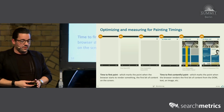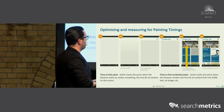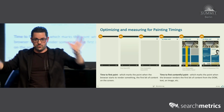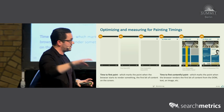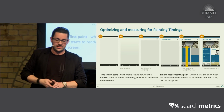And then the third stage is what we call the first meaningful paint. In our case, on the start page, it would probably be the banner saying who we are, what we do, or whatever it is. And then the fourth is the so-called time to interactive. That's what we also have in WebPageTest, when you can start interacting with the site. So those are the 4 different stages.